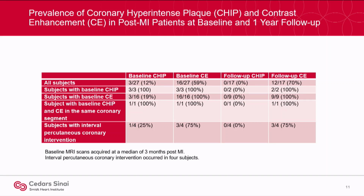And here in this table, labeled coronary hyperintense plaque, or CHIP, to represent the intraplaque hemorrhage, and then contrast enhancement, or CE, in this table.